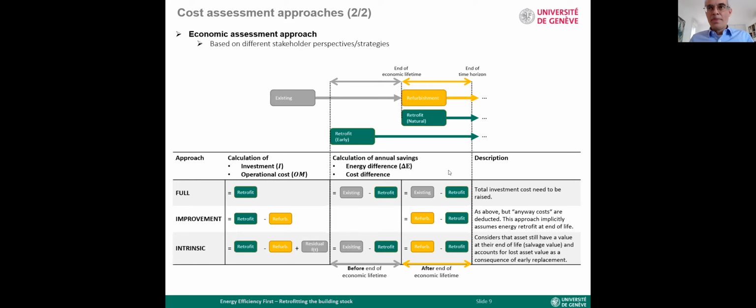And the approaches we would have for calculating the energy savings as well as the energy cost savings are given here. I'll not go into them. All right. So I hope this is kind of clear. We didn't find in the literature before anybody doing this intrinsic approach. I will abbreviate this as INT, whereas the others are full and INP. Okay, so this is quite important for the results later on.